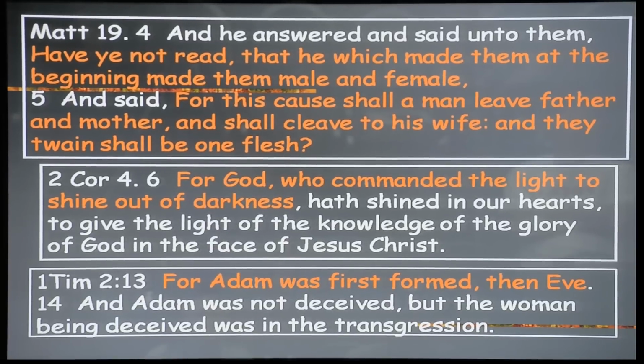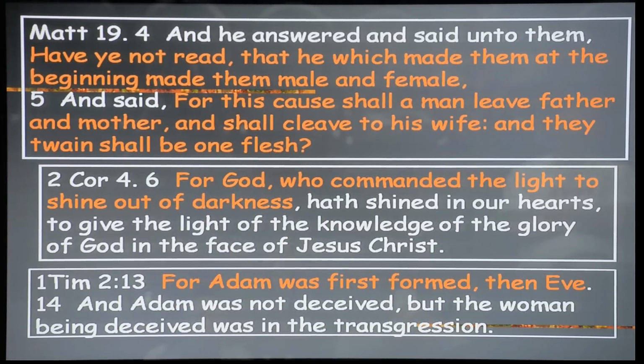When Jesus was talking to the Pharisees, they asked him a question about marriage, and Jesus said, Matthew 19:4, have you not read that he which made them at the beginning made them male and female? And he said, for this cause shall a man leave father and mother, and shall cleave to his wife, and they shall become one flesh. Jesus Christ is quoting Genesis chapter 1 and Genesis chapter 2. He's making a doctrinal statement and a definition about marriage based on a passage in Genesis 1 and Genesis 2. If Genesis 1 and Genesis 2 are not actual history, this is a nonsense statement. He's basing the idea of marriage on those two events.